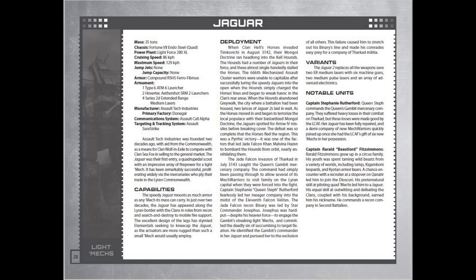And what I'm looking at is, I noticed that I gave one of the pilots the nickname Beast Lord, and I can tell you that came from reading Fred Saberhagen's fantasy trilogy, in which one of the main supporting characters is known as the Beast Lord. And I've got, again, some of the fairly generic in-universe recent history of the clans Hell's Horses and Jade Falcon invading the Lyran Commonwealth. And in this case, the Jaguars were used to help defend against these invaders.